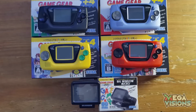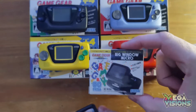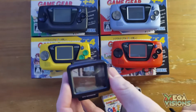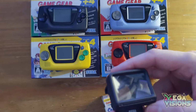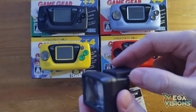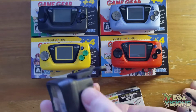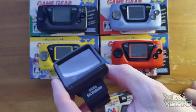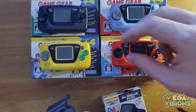Okay, so I have now unboxed all my Game Gear Micros, as you can see, and given them a test on all the games. And I did actually plan to do an unboxing of the Big Window Micro, but that became a bit tricky because actually putting together the Big Micro window was a little bit awkward. And now I put it back together, I can't really take it apart. It's very tricky. It feels like it actually might break. I wouldn't say it's flimsy, but the plastic is quite thin in areas. And now it's in place, it's kind of clipped in and it's a bit awkward.